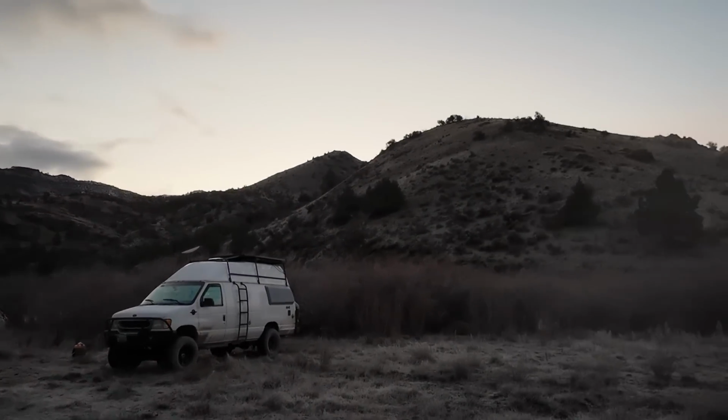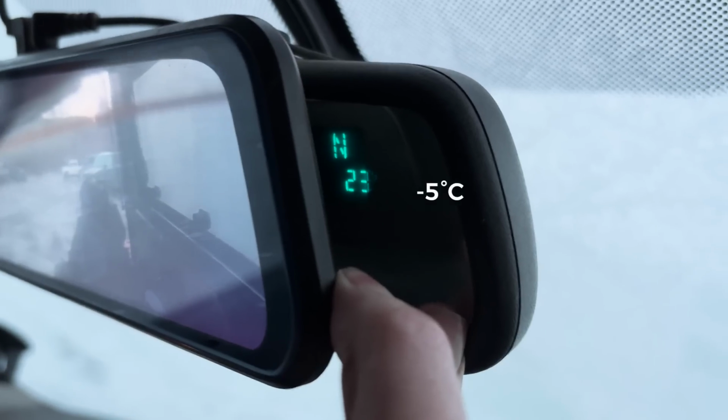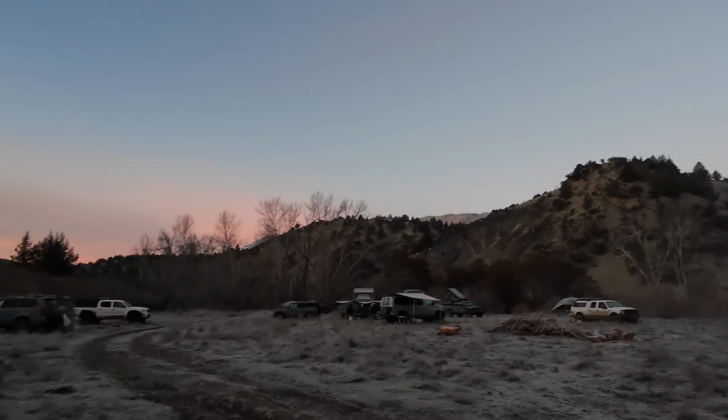After a dry but cold night dropping well below freezing, attendees will begin breaking camp.